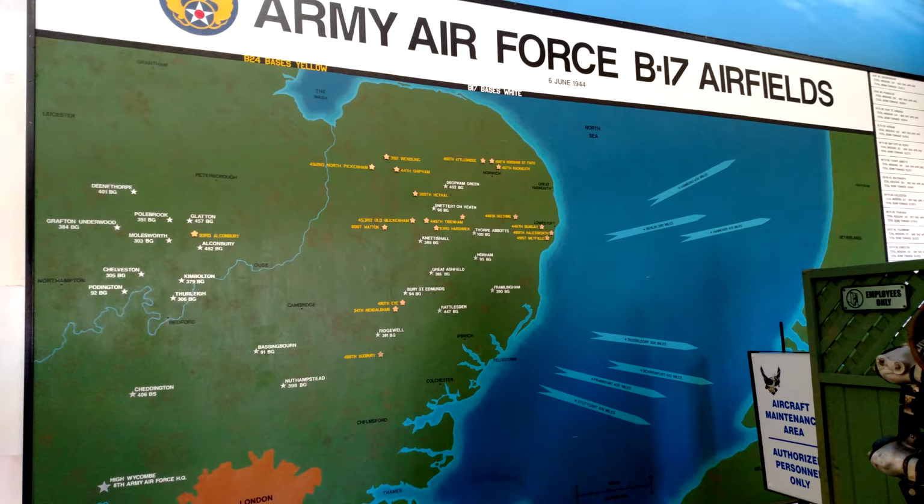Of the 12,731 B-17s, only 12 are still flyable. So this one that I was on today actually was a flyable plane.